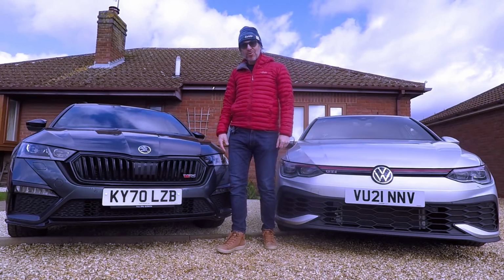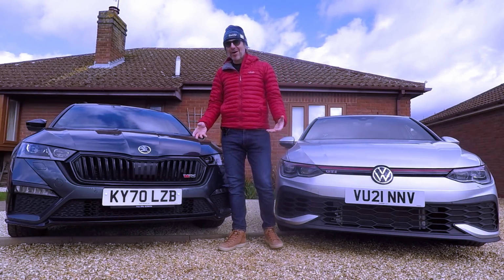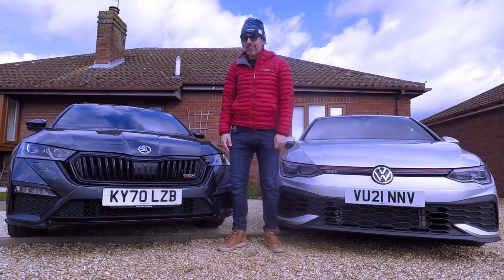Whilst these two cars look pretty similar on paper, it's quite clear they're now courting a very different audience.